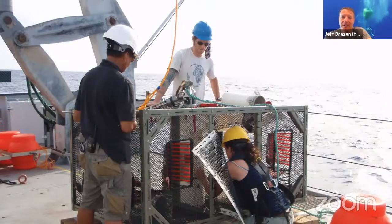But landers are still wonderful tools. And I think that in an ideal world, you want all the tools. They all have pros and cons. And the best cruise is one in which you can employ all of the tools available to you.